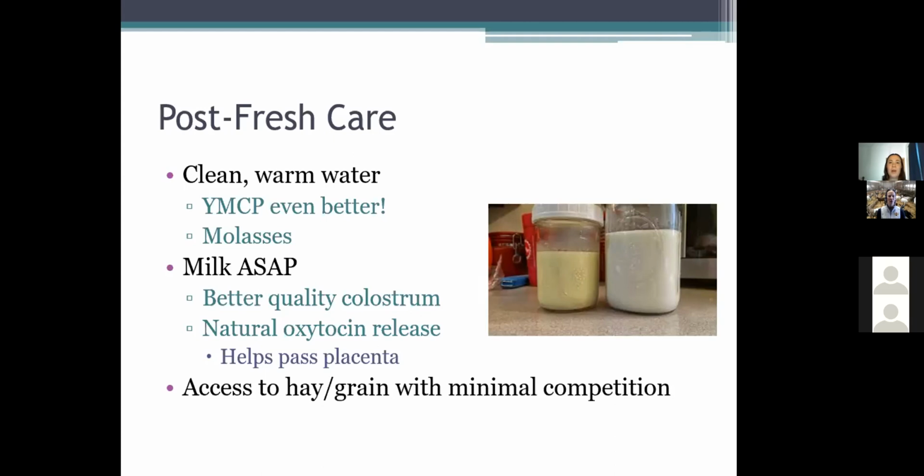And then we do want to milk those does as soon as possible. That's so we can get the highest quality colostrum from that doe where it's not diluted out with milk. And then also when we milk her, it's going to cause a natural oxytocin release, and that is going to help her pass her placenta faster. And then after that, we just want to make sure she's not crowded.